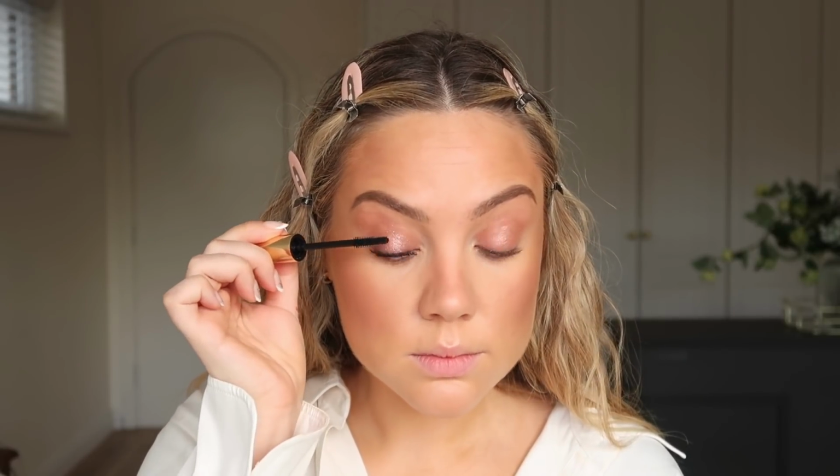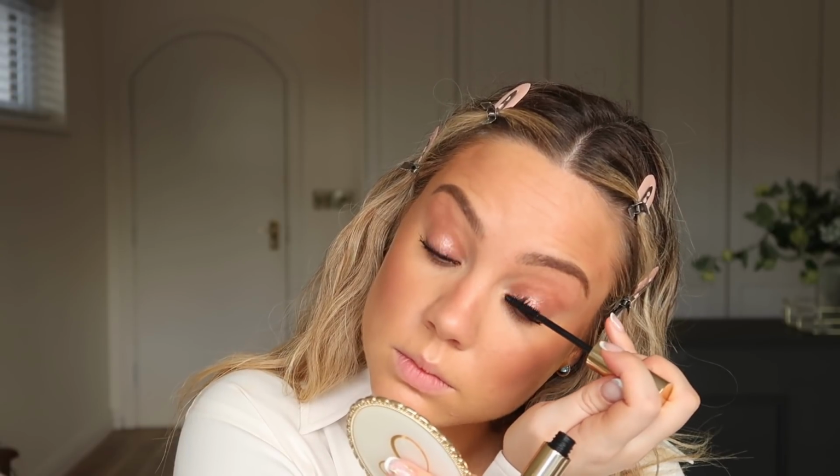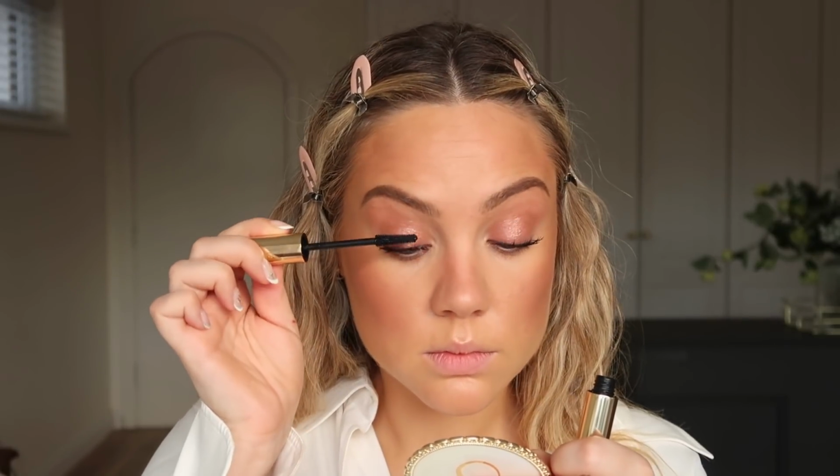It does dry down not too quickly, but you can't wait till it's like at that tacky stage to go with another coat because it can get a little bit clumpy, so you need to work while it's wet. It makes my lashes look so long and you already know, I love it. This one is one of my favorite mascaras ever. Okay, moving on to this liner.